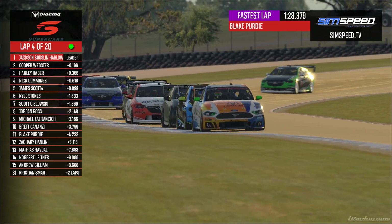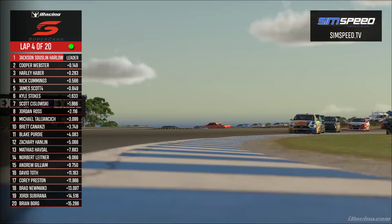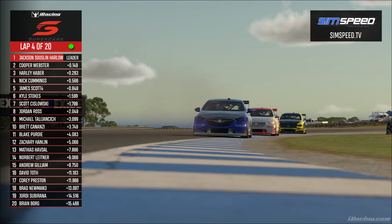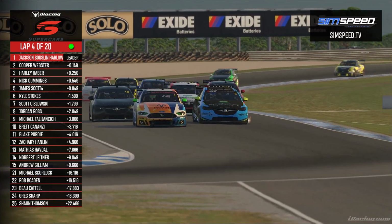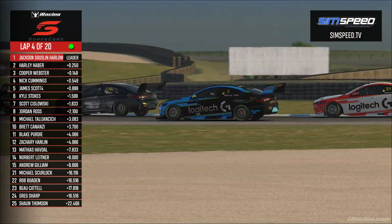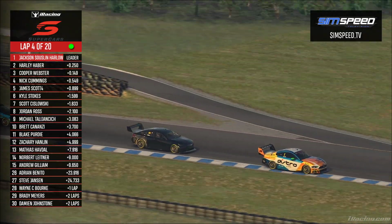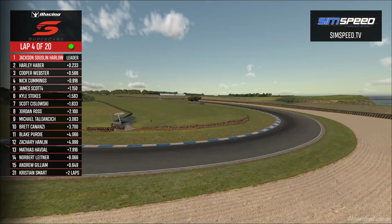I think this front pack is sort of tripping over each other at the moment, probably not going quite as fast as they could be, and Blake Purdy's just sitting in the draft of Brett Cananzi, pulling some awesome laps. But it's an absolute mess as they head up into Honda. Jackson Susanlow Harlow is going to retain the lead, but Harley has snatched that one straight back off Cooper Webster, and is now going to look at charging at.